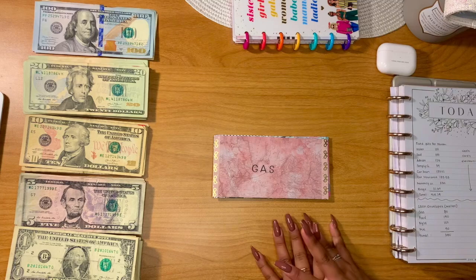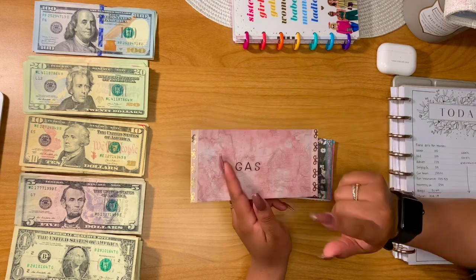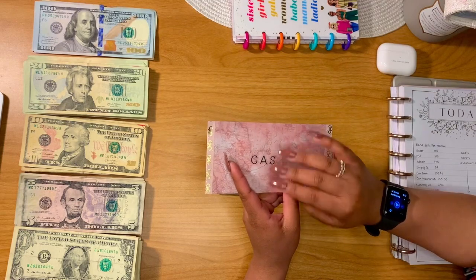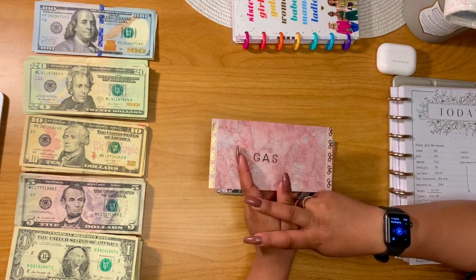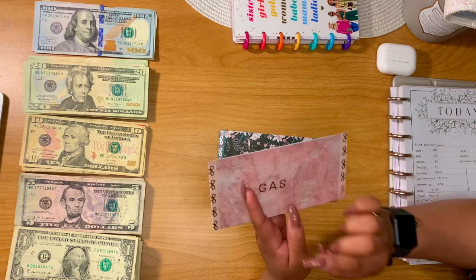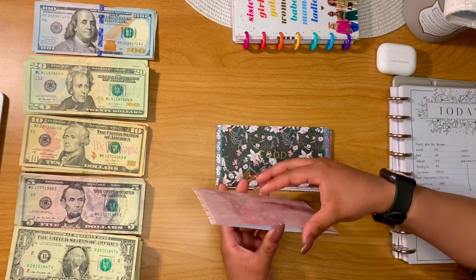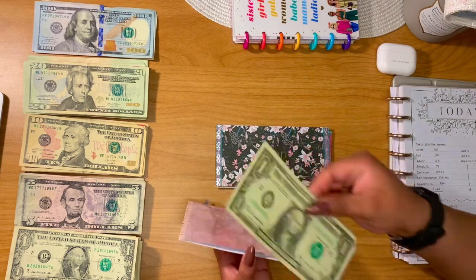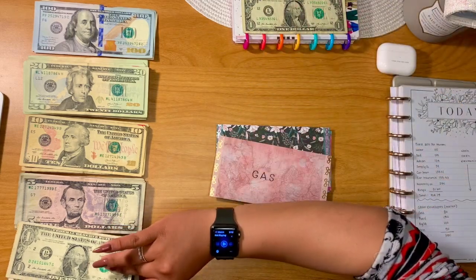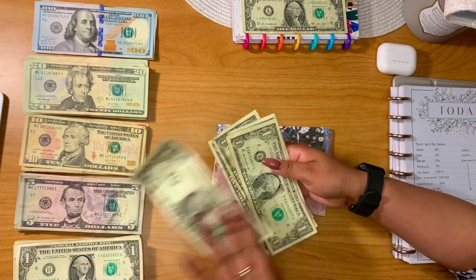Okay guys, so let's get started. So in gas I'm gonna have $40 in here. Actually, today I went and pumped gas. Usually with the amount of gas that I put in, it lasts me my 2 weeks, thankfully, and I hope that it happens this time. So I did pump $35 of gas, so I'm only gonna put the $5 extra in here. Let's see first if there's anything. Okay, there's $1 left from last month, so I'm gonna put that on the side and we're gonna figure out what to do with that later. So I'm just gonna put $5. 1, 2, 3, 4, and 5.